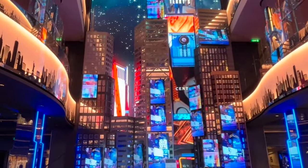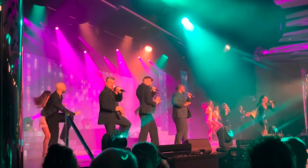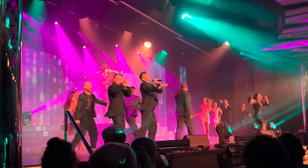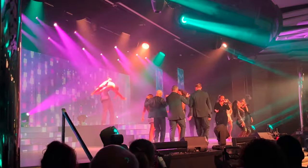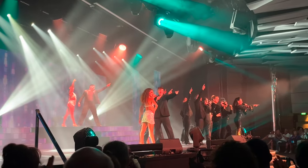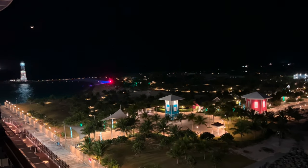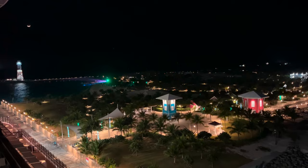After dinner, we walked around and explored the ship for a while, went and watched one of the shows, which was absolutely fabulous. And after that, we noticed that the beach party on Ocean Cay had started, so we headed down to the beach to have some fun.